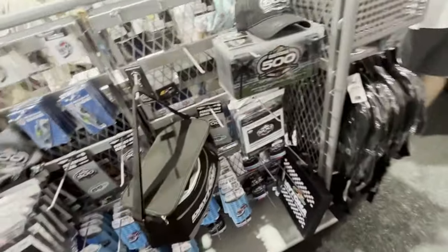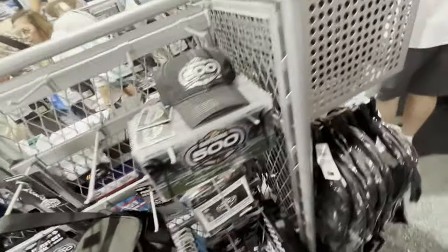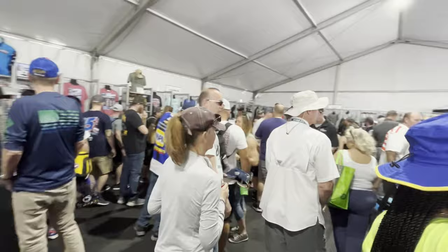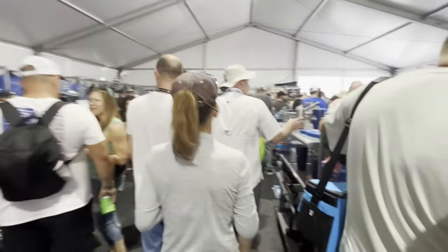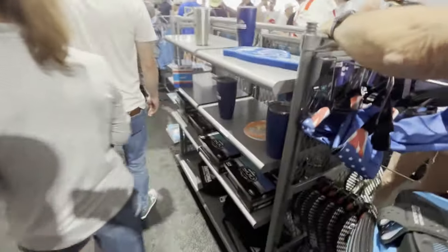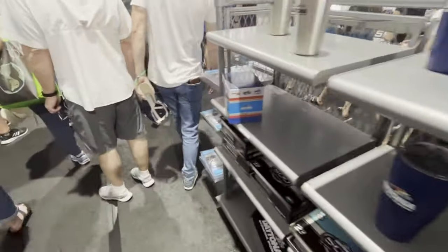A lot of beer koozies and flags are sold at these events. It's like required tailgating stuff right there. You've got to have your koozies for all that Busch Light, and flags to put up on top of your campers or your trucks. That's mandatory for NASCAR.